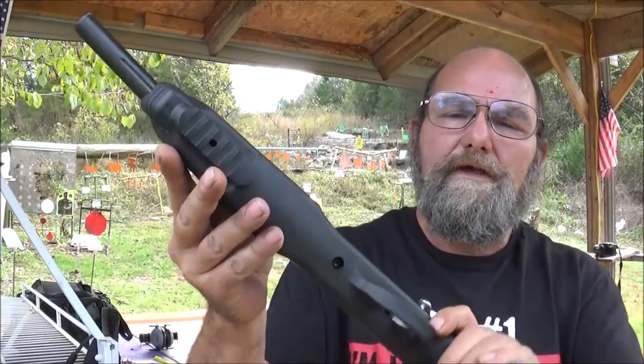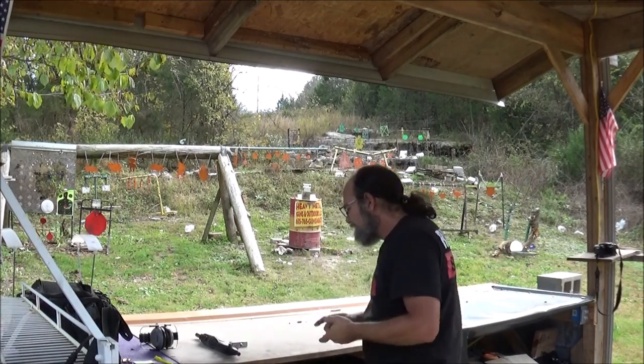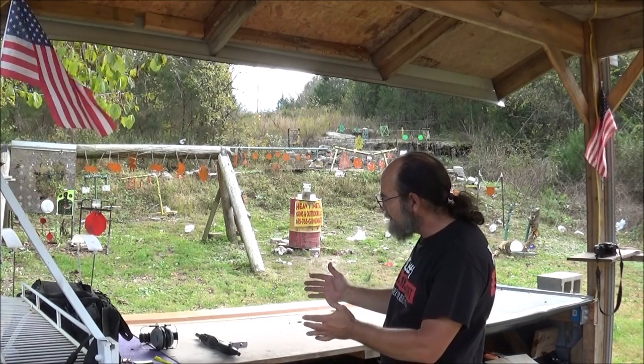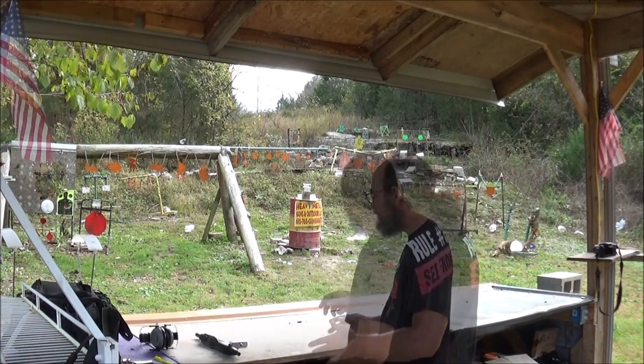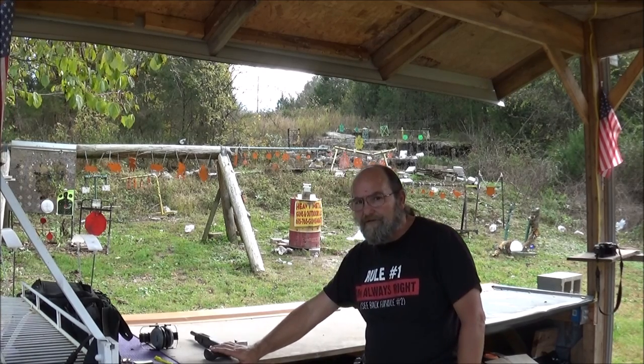we're gonna be using our little Keystone. Yeah, this thing's just too much fun to shoot. And you can shoot 22 shorts, 22 longs, 22 long rifles out of it. So really a multi-purpose little pistol. Well, this one, I ain't got to walk all the way up there. Lord knows I can hit it with this thing.